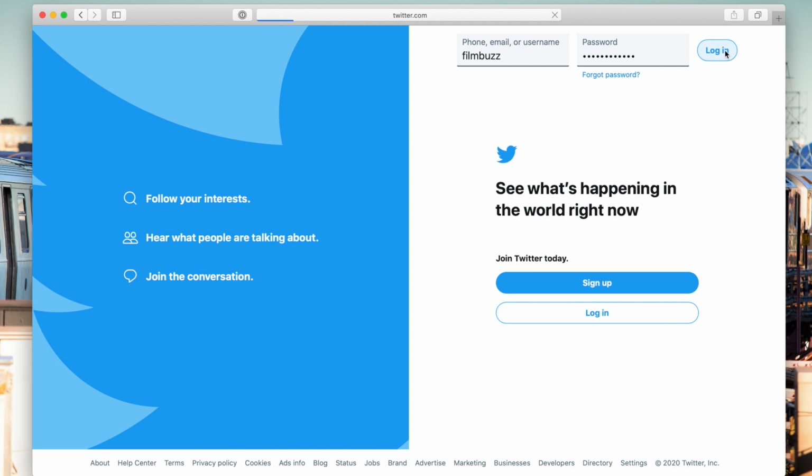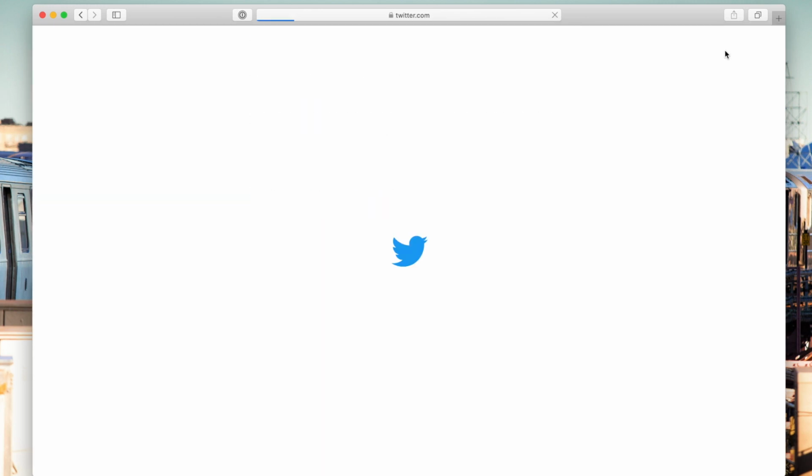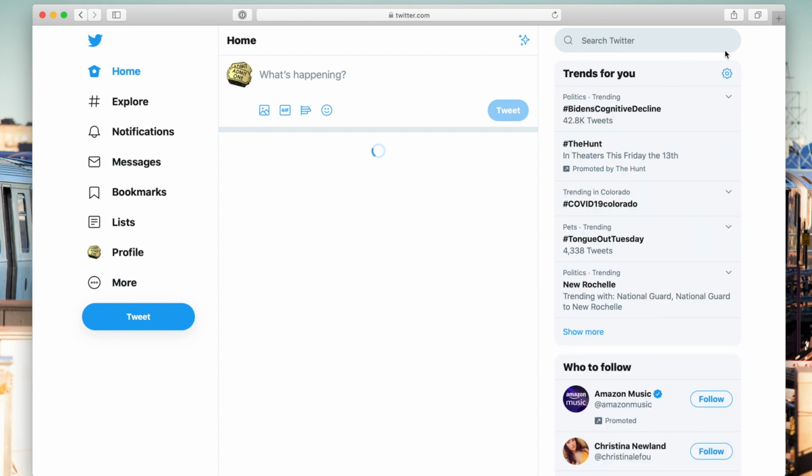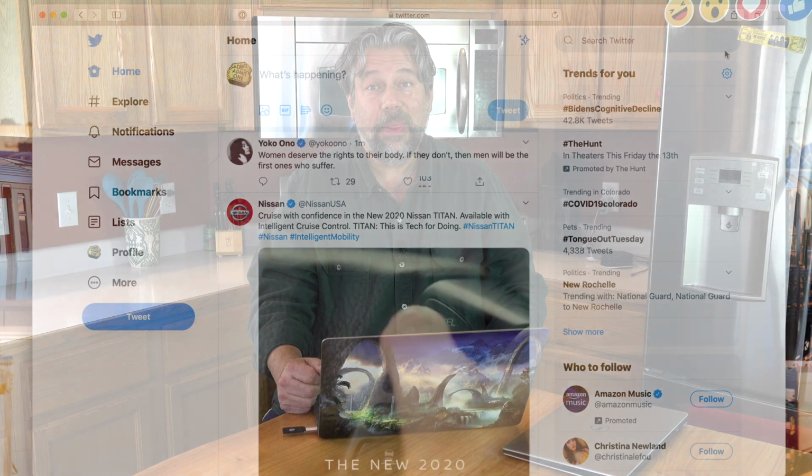So I'm going to log in, but now instead of it saying you're good to go, it now says, hey, you need to enter your security key. So I'm going to do that and I'm going to just put the key into one of the ports on the Mac and then you have to touch the little circular sensor. It sends the challenge, it responds, I'm logged in, we're done. That's it. It's actually not very hard to work with.